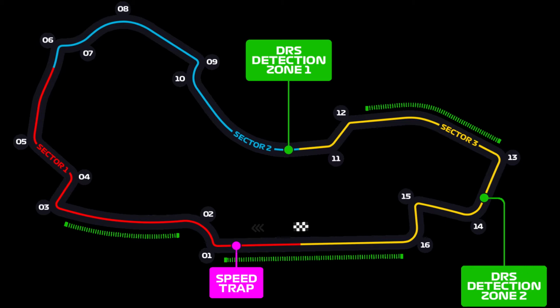The length is 5.300 km, and in miles that is 3.296. It has 16 turns, as you can see on track, and the lap record is held by Michael Schumacher, set with a Ferrari in 2004, at 1 minute 24.125. So that's pretty fast.